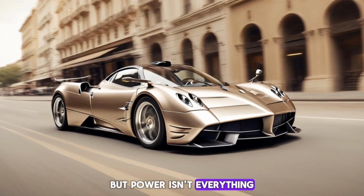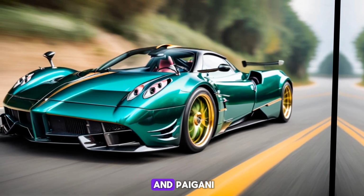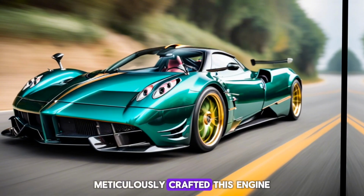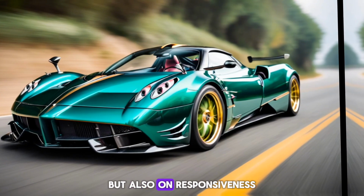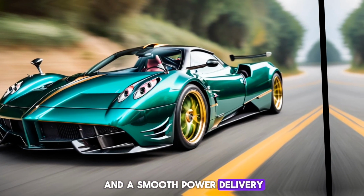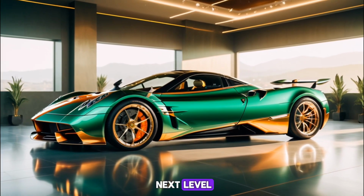But power isn't everything. The engineers at HWAAG and Pagani meticulously crafted this engine, focusing not just on raw power but also on responsiveness and a smooth power delivery, taking aerodynamics to the next level.